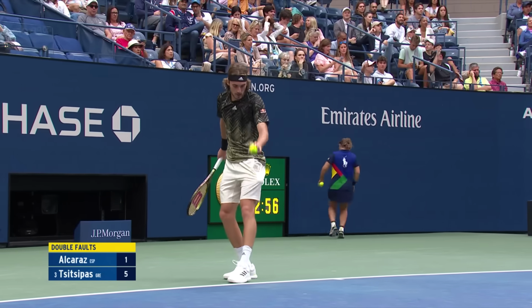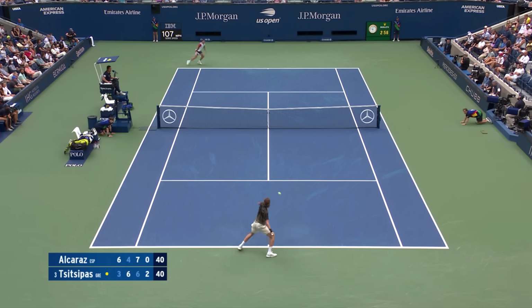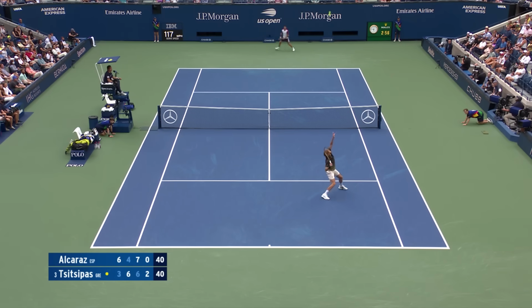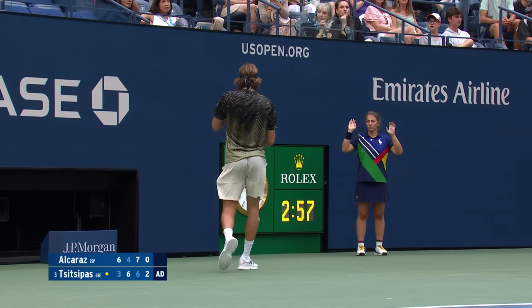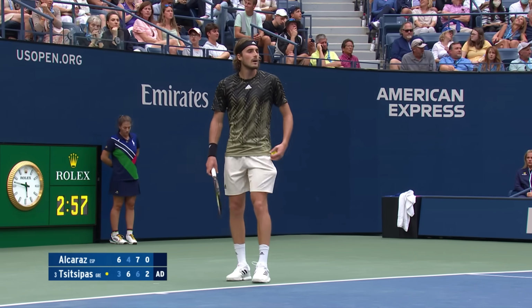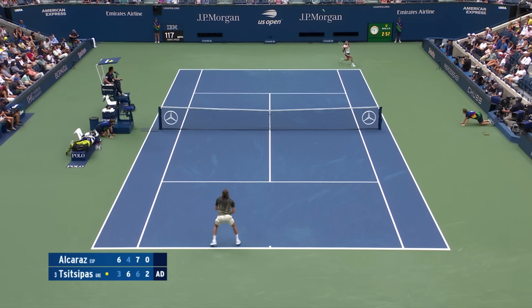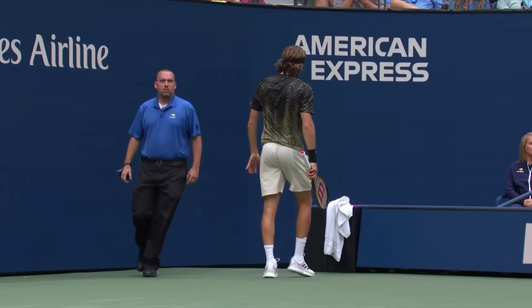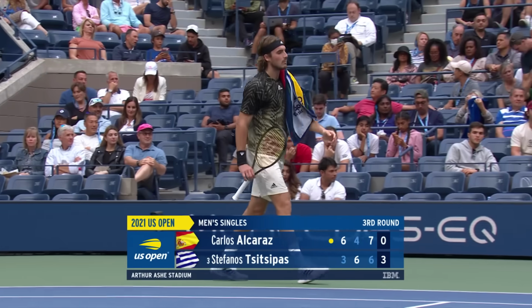It's turning into more complicated this game than he would have wanted. Tsitsipas. Game. Tsitsipas. Tsitsipas leads by 3 games to love. So, the perfect response for the fourth set from the Greek star, with Alcaraz up by 2 sets to 1.